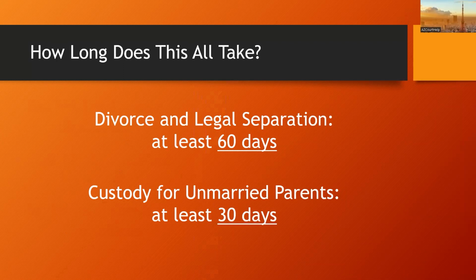If you are filing for a divorce or a legal separation, it will take at least 60 days to get that final court order from the judge. And if this is a custody case for unmarried parents, that's going to take at least 30 days. State law says that in a divorce or legal separation, the judge is not allowed to finalize the case until 60 days have passed from the date of service.